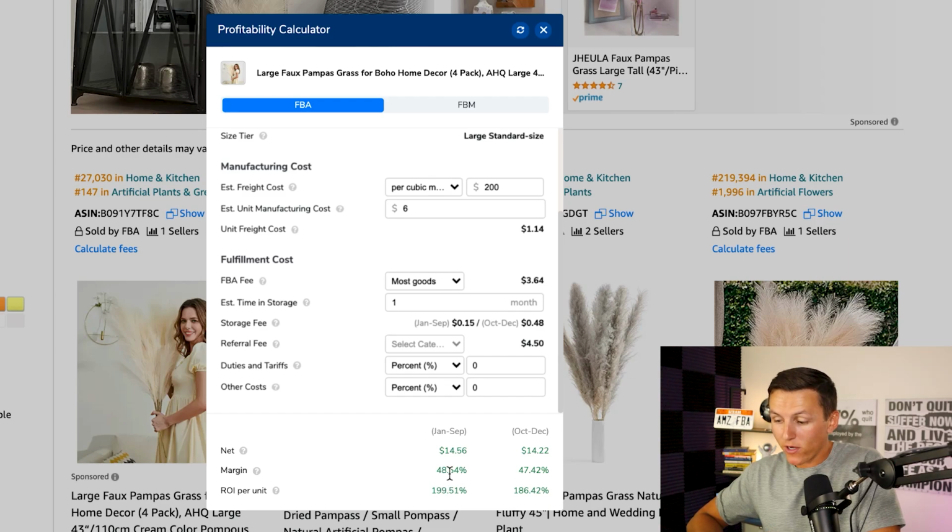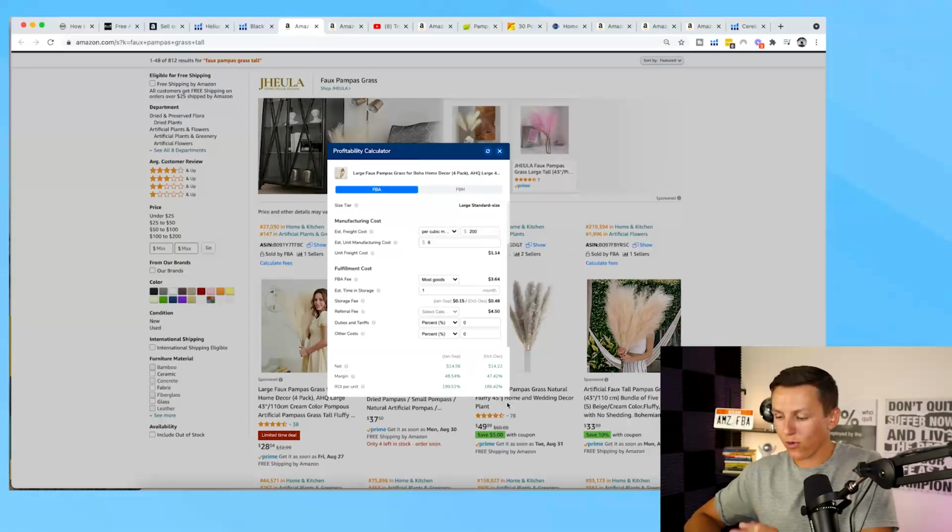So we have a 48 to 47% profit margin if we can get this product manufactured for $6. So that's a really good profit margin. I shoot for anything above 30%, anything higher, 50, 48%, amazing. Those are really good profit margins, and that's healthy because that gives us some flexibility to drop price, to run with marketing and launch the product, which I'll explain later on. So that's super important, is checking the profit margins.